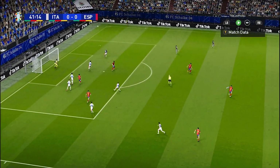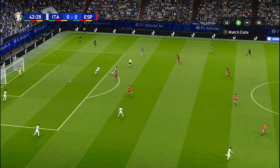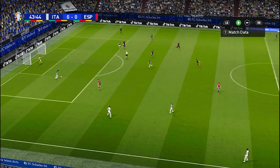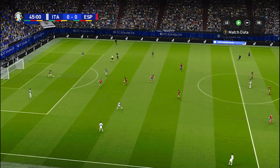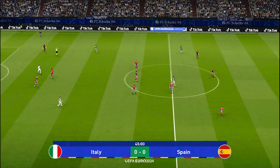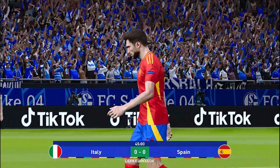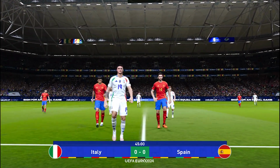Ferran Torres with the delivery. He's done with that one. Jorginho. The final action of the first half. Both sides have drawn blanks and have toiled at times, but it's not been a bad game by any means.